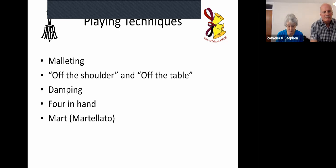So mart, and martellato means strongly accented, is used for an accented sound. For a bell to be marted, the bell is tapped onto the foam pad horizontally, and that gives an accented sound.